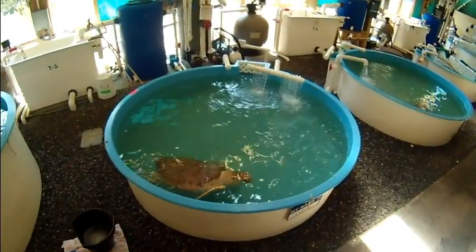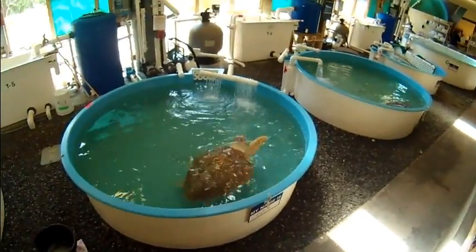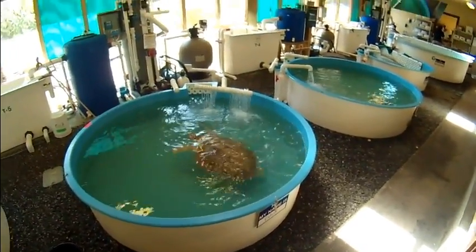Welcome to our hospital. This is where we keep all of our patients when they're having an infusion. Of course, they have to go back in the saltwater tank.